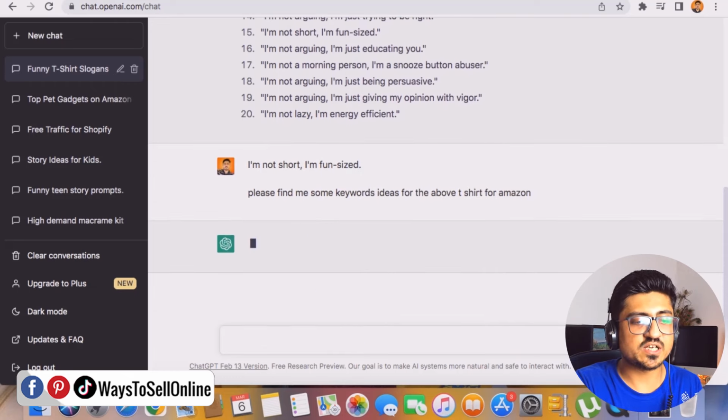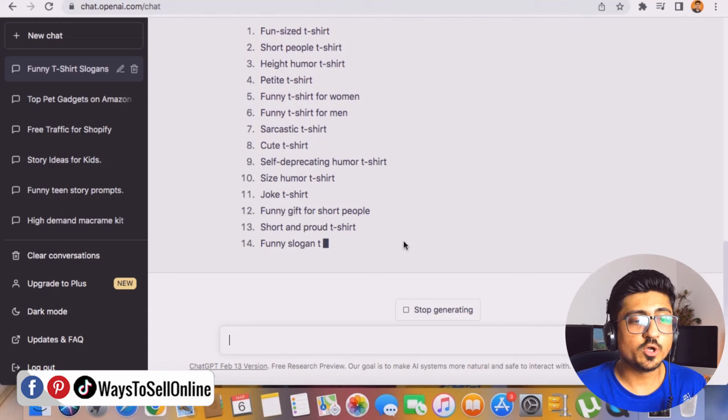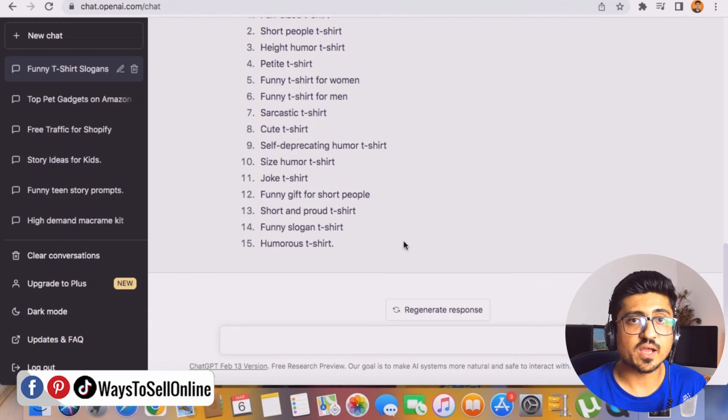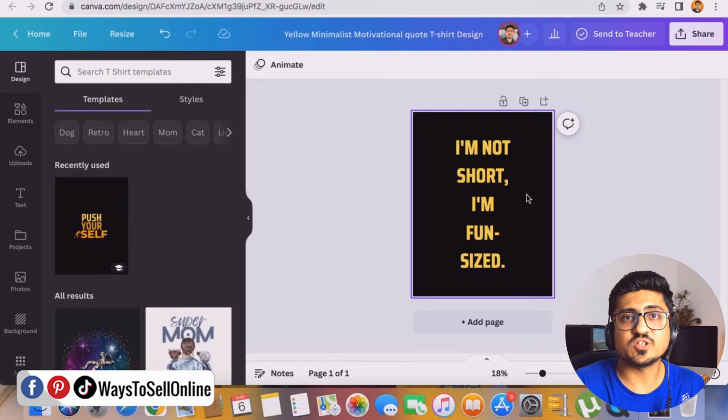Here you can see that ChatGPT is finding the keyword ideas, and when ChatGPT shares some keyword ideas with us, we can pick all of those keyword ideas and put them into the description, title, and bullet points. In that way, our t-shirt design will be ranked on Amazon on all of those keywords. When someone types fun size t-shirt on Amazon, short people t-shirt, height humor t-shirt, funny t-shirt for women, there will be high chances for our design to show. When people type this and see our design, they will place the order for that particular t-shirt, so we will get the sale, Amazon will print the t-shirt and deliver it to the customer, and we can earn money.